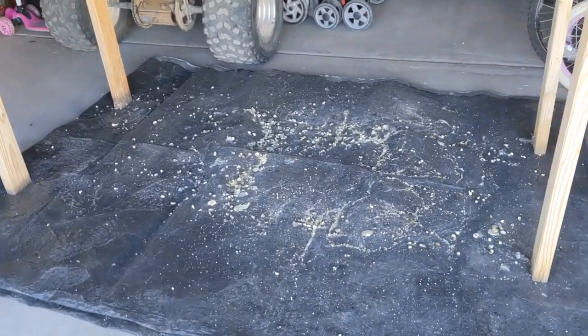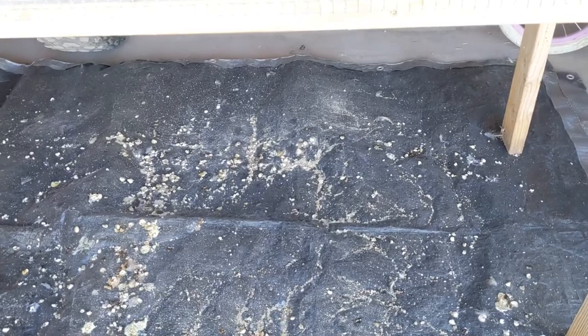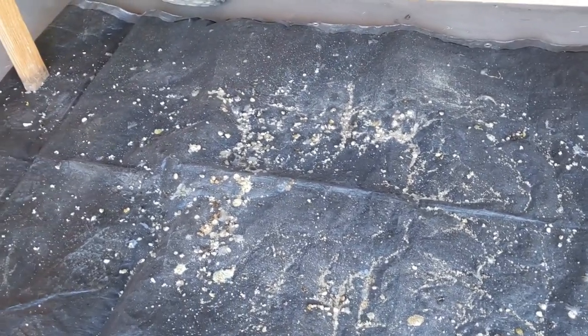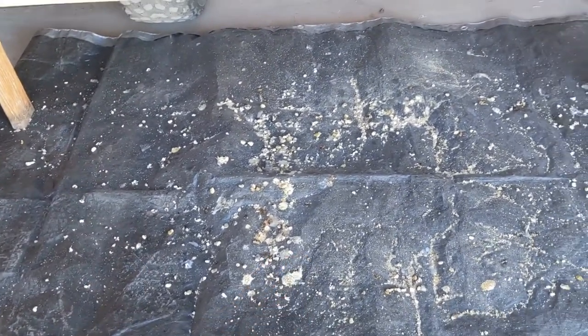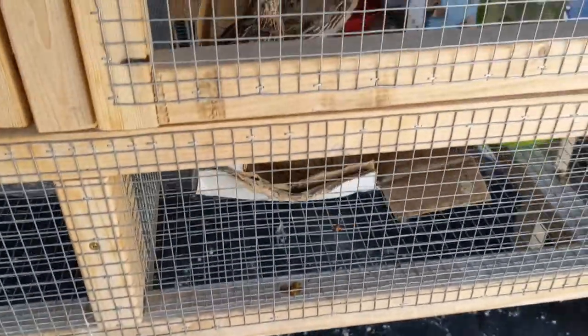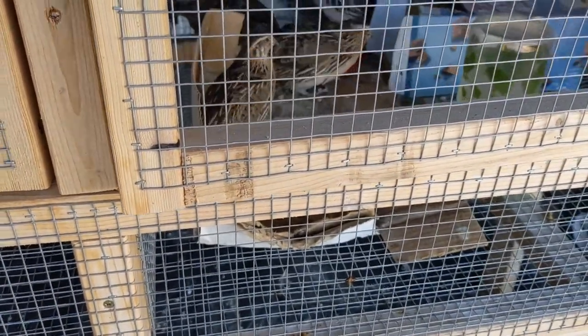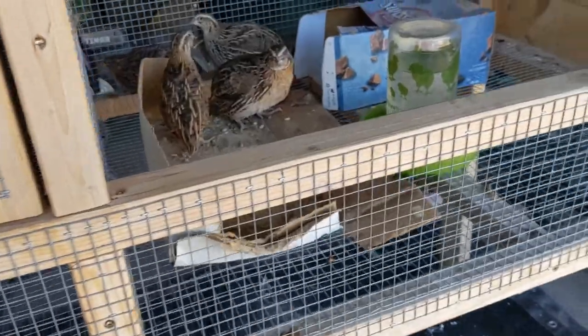We put a tarp down to catch their poo, and we checked on them last night and we were surprised to see how much they had already pooped. So we're really grateful we put a tarp down. I think we're going to put some kind of tray to catch the poop before it gets to the tarp so that we can easily dump it out this winter and use it for fertilizer, and we'll use it for compost. You want to compost their poop before you use it for fertilizer.